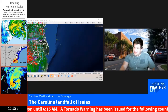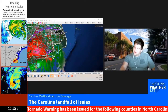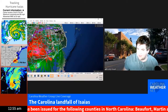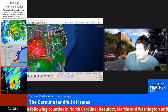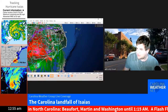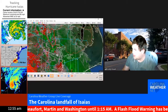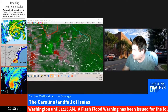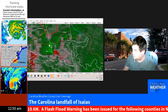Tornadic-wise, again, I will say we do have these flash flood warnings along Interstate 95, which last night, if you tuned in to watch, we kind of highlighted this area for the potential for some heavy rainfall and flash flooding. So we've got several flash flood warnings in this area, and in fact, one of them actually includes the Raleigh metro area. So we will continue to watch that. We're going to have to watch this little guy right here in Bath. Starting to see some rotation there as well in Beaufort County. We'll watch that here over the next few minutes.